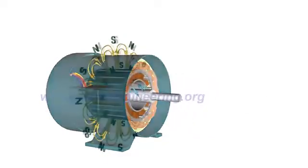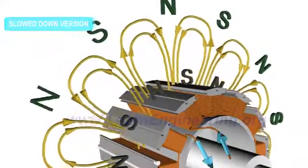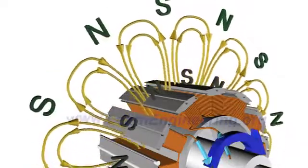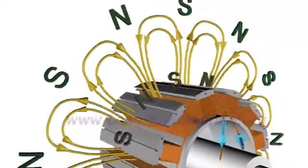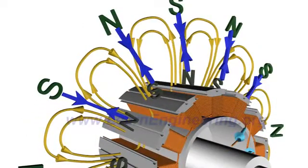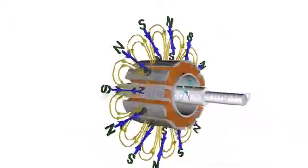Interaction of rotor and RMF is interesting. Assume you are giving an initial rotation to the rotor with same direction of RMF. You can see that opposite poles of RMF and rotor will attract each other and they will get locked magnetically. This means that rotor will rotate at the same speed of RMF, or rotor will rotate at synchronous speed.